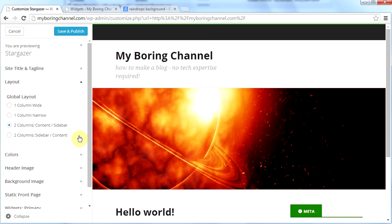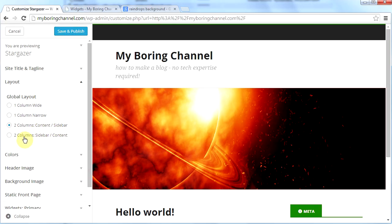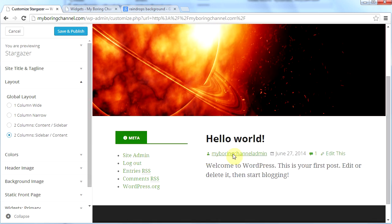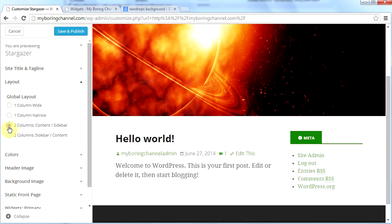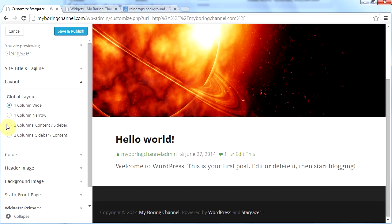Then you can change your layout. You can put your sidebar on the right. This has the content on the left and the sidebar on the right. You can change the sidebar to the left side. Now my sidebar changes over to the left side. Or I can put it back on the right side. Or I can have one column narrow, or I can have one column wide. I'm going to stick with 2 columns. Content on the left, sidebar on the right.